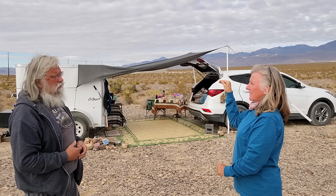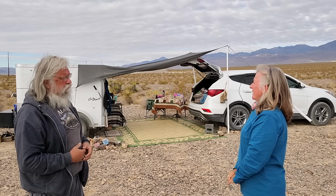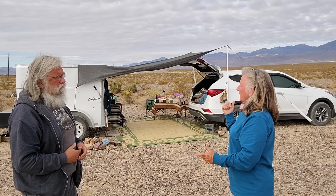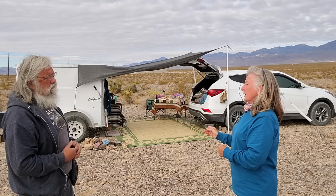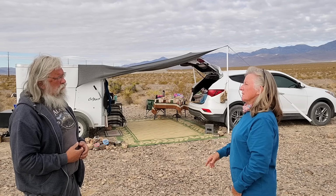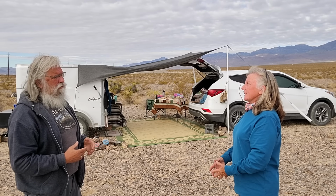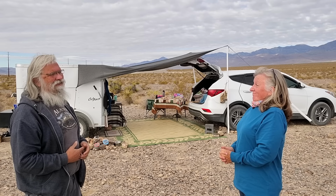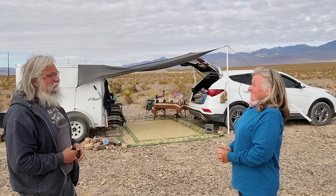I've thought about mounting it on top of the trailer. That was my initial plan, but if I get the rig I want, I might do something different. But it's stored in the trailer right now. What are you thinking of upgrading to? A 4-wheel drive pickup truck. Oh yeah, that's my dream too.